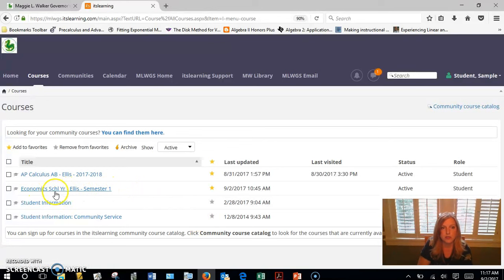If you are in the school year, it'll say economics school year. If you are in the summer course, it'll say economics and or personal finance summer course. And it might say just personal finance in the school year too, because we do teach them as separate classes. So in the fall semester, you can take economics. In the spring semester, you can take personal finance. During the summer, the economics semester comes at the beginning of the summer, and then the personal finance semester comes at the end of the summer. So there will be different options, and you'll select the course that you have.